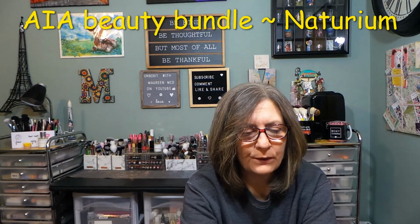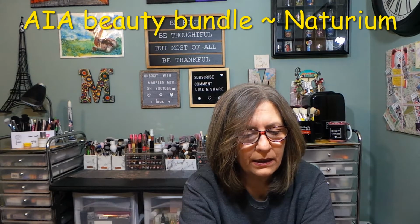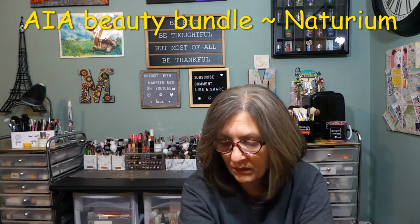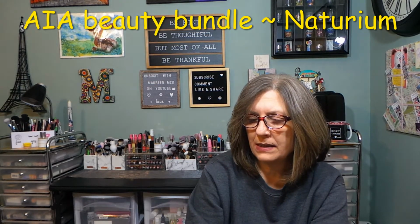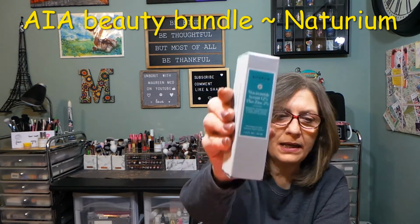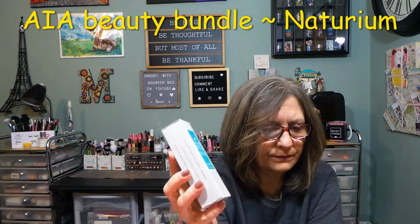Nutrient-dense moisturizer is formulated with our multi-peptide blend, encapsulated ethylated vitamin C and panthenol to target the look of fine lines and wrinkles. I'm never going to say no to that. And then this is niacinamide serum plus zinc.